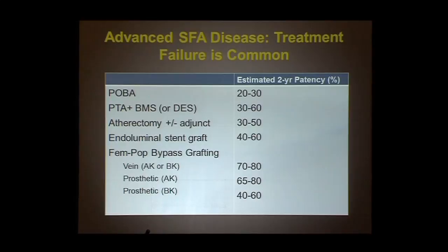So this is the reality of treating SFA disease. It's challenging, and the results are probably not as good as we would like. We try to march up from minimally invasive to maximally invasive and be careful all along the way, but the reality is that we have failure pretty frequently. The best results are clearly with bypass surgery, and if you start with plain old balloon angioplasty and go through stenting, our estimated patency at 2 years is really not that good. Less than half of the patients for some of these treatments are going to still have a patent vessel 2 years later. So the good news is we have opportunity to improve.